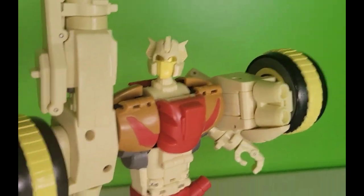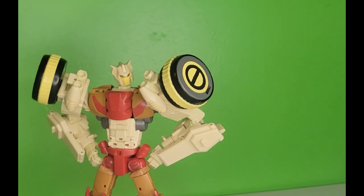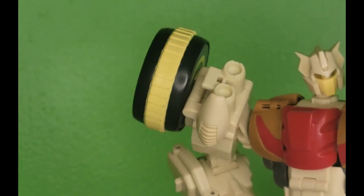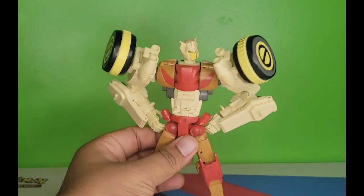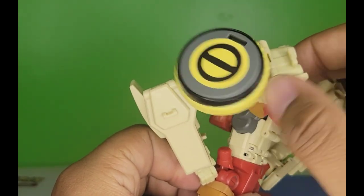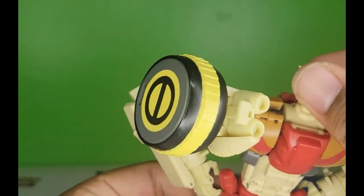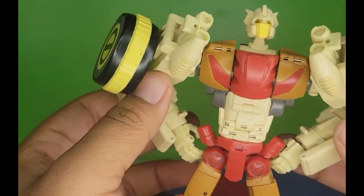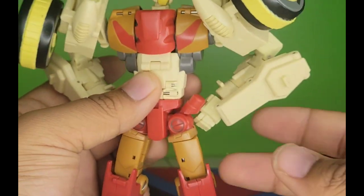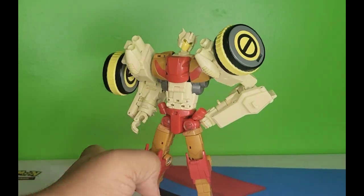Now, I've been talking a lot about the wheel shoulders, and one thing you might notice is the one on the left is good, but the one on the right is a little bit messed up. Out of the package, after I started messing with him for a little bit, this one just got loose on me, and I'm not really sure why. I don't know how to fix it, but if you guys know, leave something in the comments to let me know, because I would really like to fix that and make it tight again. But other than that, this robot is really, really solid, and I'm very happy with it.